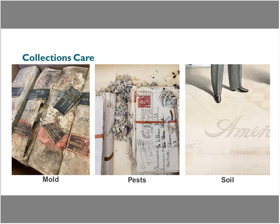And at this point, you've already taken care of the environment, so your temperature and humidity should already be taken care of. And so that is also that extra step that we take for that. You want to make sure that you're walking through your buildings and collections regularly. You want to make things such as housekeeping, dusting, vacuuming a routine.